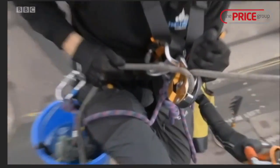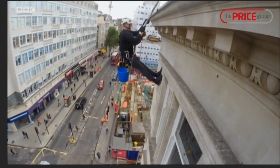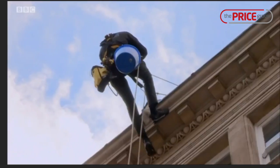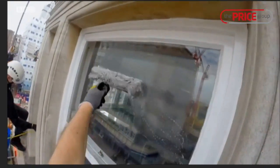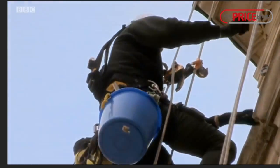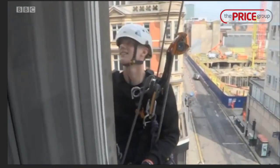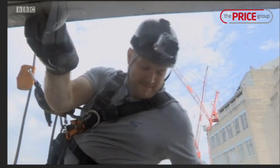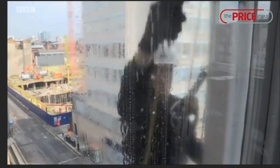Sean is now suspended over Oxford Street, at the mercy of the ropes he tied himself. But Andy is watching his every step. Try and make sure your rope protector's all done up nice and secure. It's now up to Sean and Andy to clean the rest of the windows and divvy up the work. I can't get the... Well, you can't get there. Is it just too much of a stretch for you? I'll get your bit of window. So that's your half and my half.